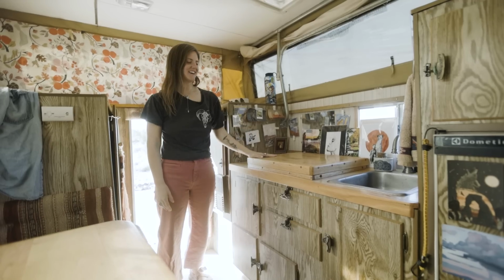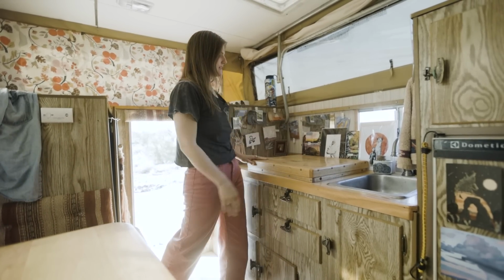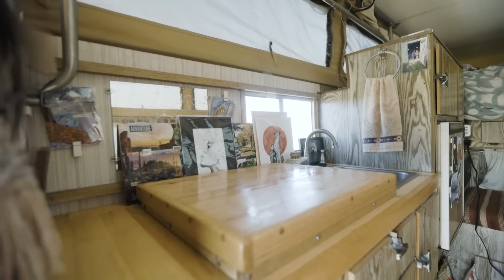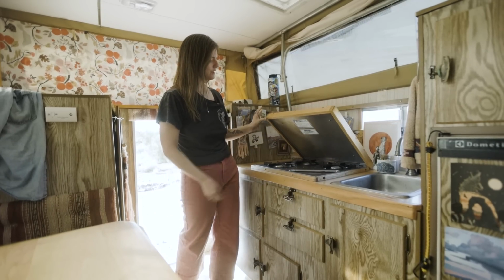Welcome to the kitchen. I'll show you around. So this kitchen setup is part original, part updated. This wood was actually all put in by the person who I bought the camper from. So under here is where my 3-burner stove is.